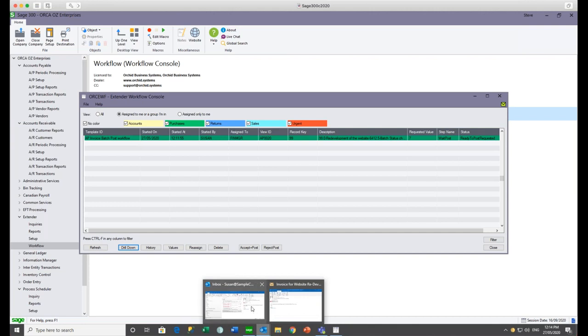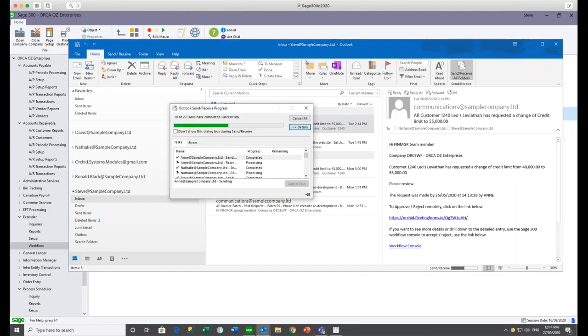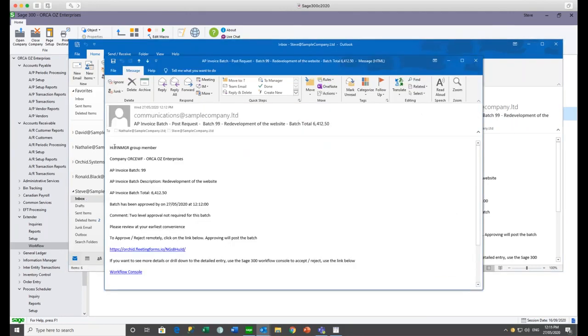But also, at the time of the batch being submitted, Steve would have received an email. So if he wasn't in the office, and I just need to click send and receive, if he was remote, he would still receive this request to have a look at this batch and approve or reject and act on it. As you can see, when I open up this email, it was sent to everyone who's in the finance manager group. It tells us what company the request came from, the batch number, the description of the batch, the total dollar value of the batch, and what the status is so far.